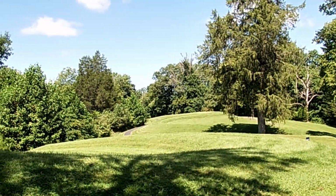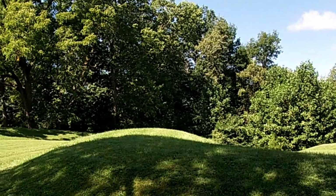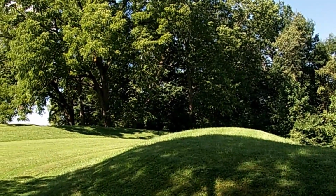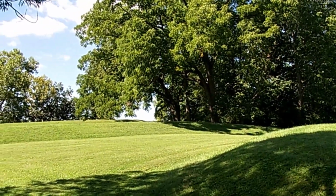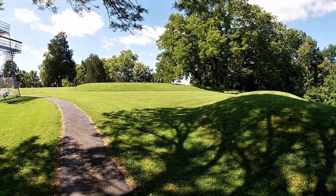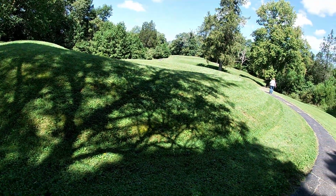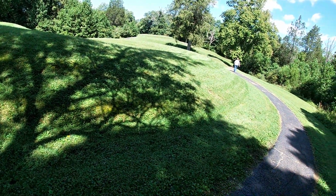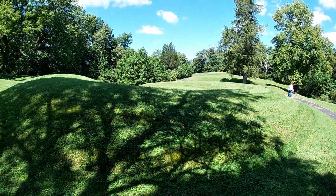So here at the National Park for Serpent Mound, this is a pretty nice facility, to be honest. There's a blacktop trail that goes all the way around the actual mound site, and you can get pretty close to the edge of the mound. I'm here maybe 3 or 4 feet from the actual edge, and you can see it rolls up.